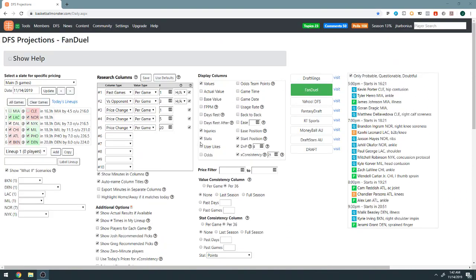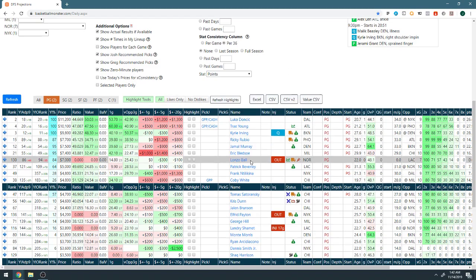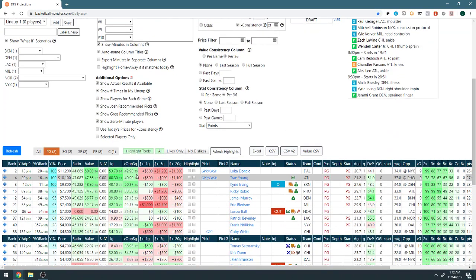Yeah, and I'll show you my setup. I'll show you what I do. If you're curious, this is Basketball Monster. I've shit on them in the past, but honestly, I've always used them. So if you like what you see here, feel free to go check them out. It's expensive, I'm not gonna lie. But actually, you know what? Compared to other stuff these days, it's not that expensive. But anyway, let me show you a quick little look at what I typically do.